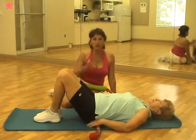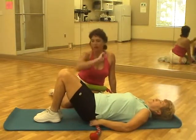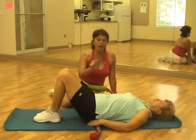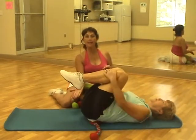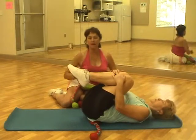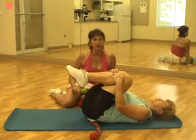So we're going to put the RollerSizeR underneath the bun crack, that's number 4, and we're going to bring our right knee in and our left knee in. And you know it's right when the buns are up a little bit, like they're propped up. So the RollerSizeR props up the posture so you're ready to feel the burn.